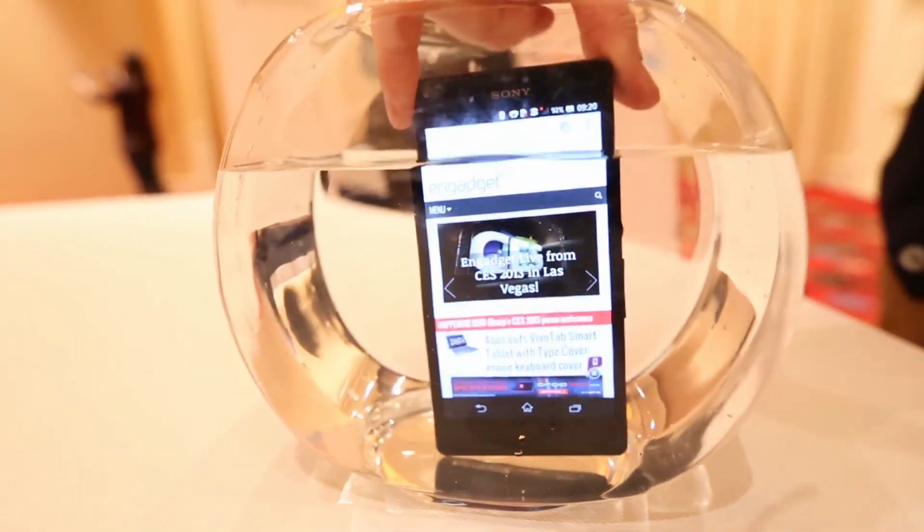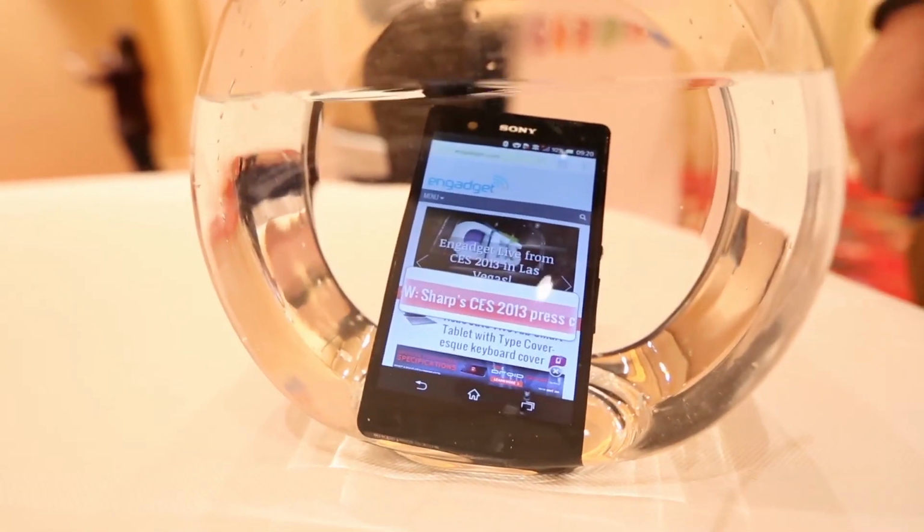I think that, you know, we always talk about blogging in the bathtub. I've been known to do that. There are a lot of use cases where you're not going to dive into something with your phone, but in the rain, for example, or again, in the bathtub, there are some uses where that's going to come in handy, I think.